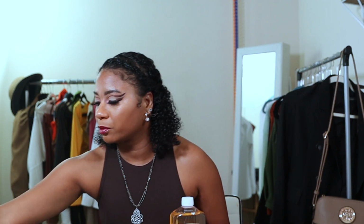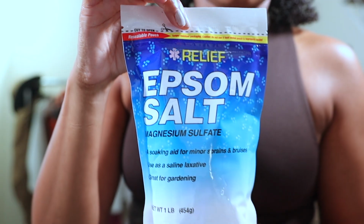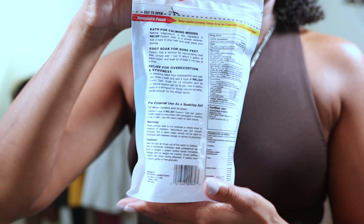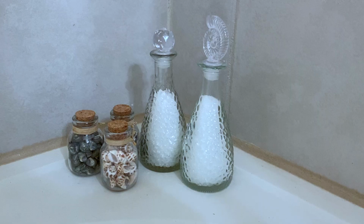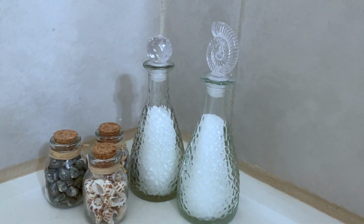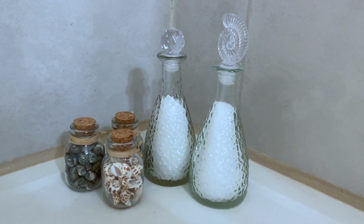Speaking of bathroom, these are two other things that I got from there. This is their Epsom salt relief, and I use this a lot. I actually fill this up. I'll show you guys how I store this near my bath. I don't keep it in this thing because I'm extra like that. I keep it in a fancier thing, but it also came from the Dollar Tree, so I'll show you guys that here. And I got their bubble bath.